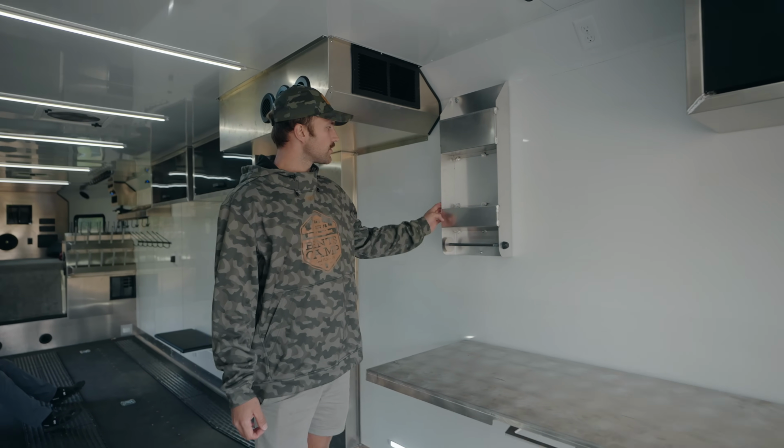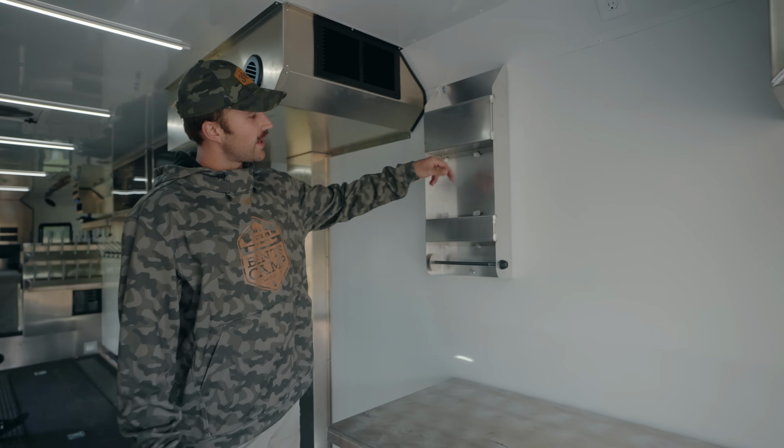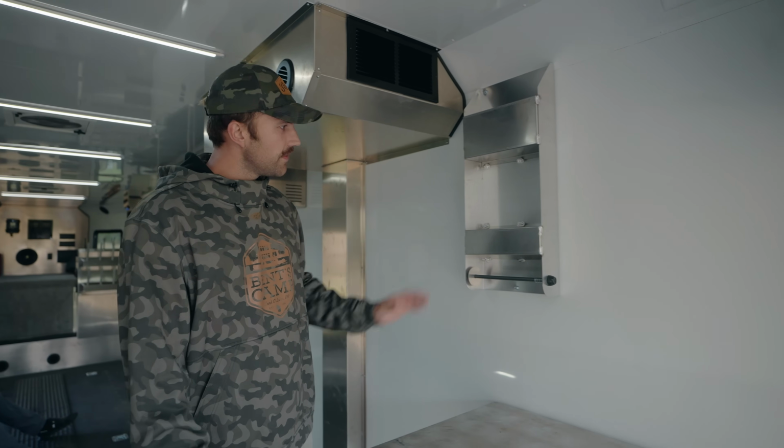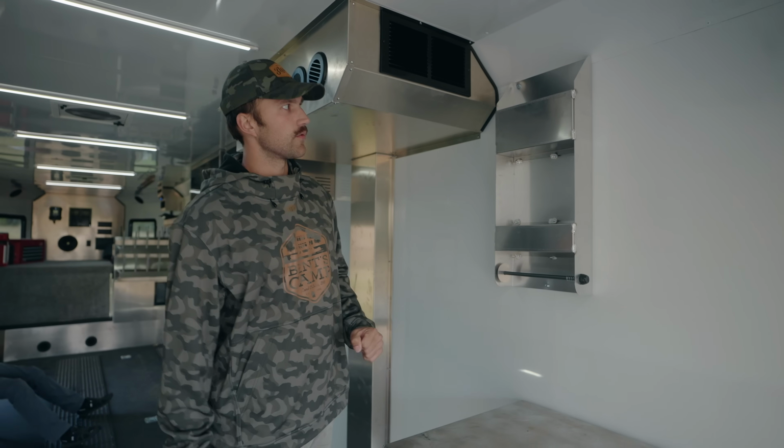Also got a little organizer tray that Trails West makes. You can put brake cleaner, whatever in here, rags, paper towel. Nice to have this organizer, again, right in the workstation.